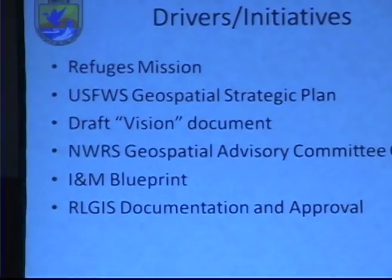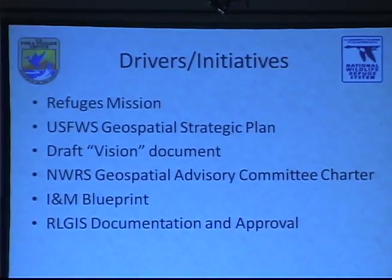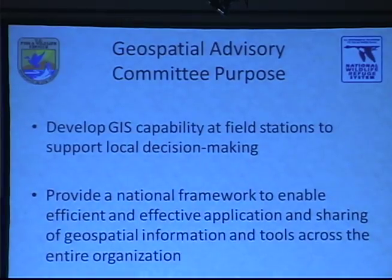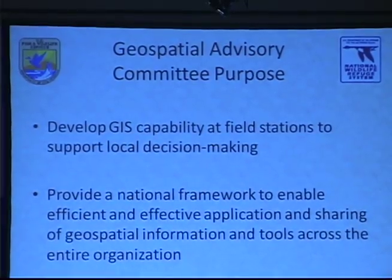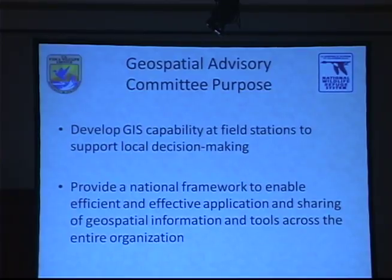A bit more is what we're calling the Geo Advisory. That's another recent forum to help move forward in the refuge system. We have a tool set and data that's been out for several years. The Geospatial Advisory basically helps field stations use GIS efficiently. That's one of the things. People out in the field have a lot of work to do, so we standardize things and help facilitate the use of GIS in the field station.